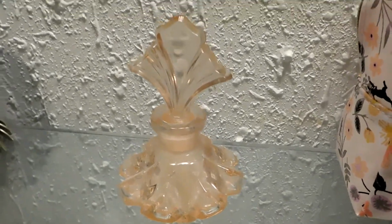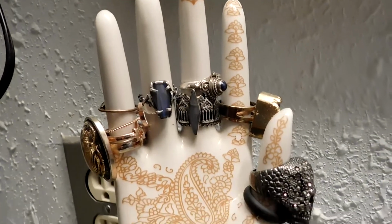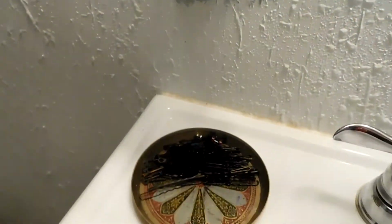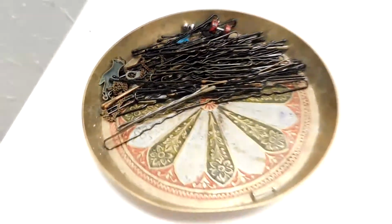This is a perfume bottle I got from Hobby Lobby, and then this little henna hand I got from Urban Outfitters a long time ago to hold all my rings, just to keep them all organized, kind of. And I have this little catch-all dish that I also got from Urban Outfitters with a billion bobby pins. So many goddamn bobby pins.